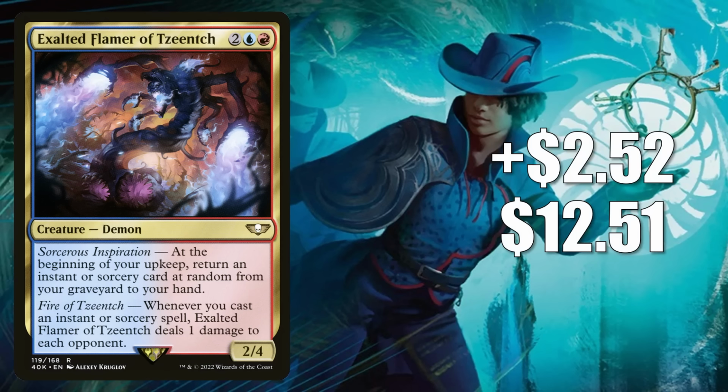Number 11 is Exalted Flamer of Tzeentch. It goes up 252 to 1251. That's a 25% increase. This is from the Ruinous Powers Warhammer 40k deck. Since its release, it has seen a fair amount of commander play in a variety of decks. Now it's showing up in several builds around new cards from Outlaws of Thunder Junction.